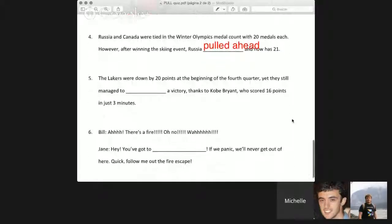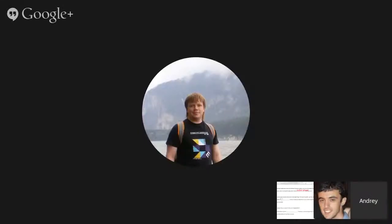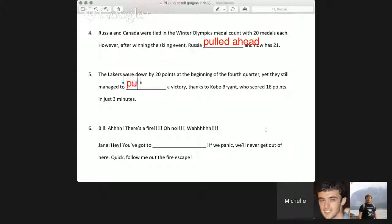Okay. And then number 5. Andre, could you read? The Lakers were down by 20 points at the beginning of their 4th quarter, yet they still managed to pull off a victory thanks to Kobe Bryant, who scored 16 points in just 3 minutes. Good. Kobe Bryant managed to pull off a victory. So to accomplish something very difficult, right? So pull it off. Good. Awesome.